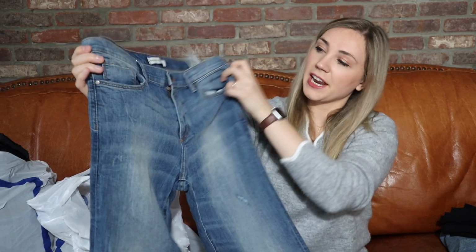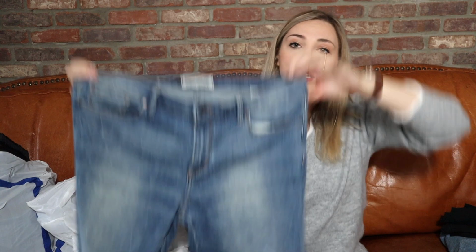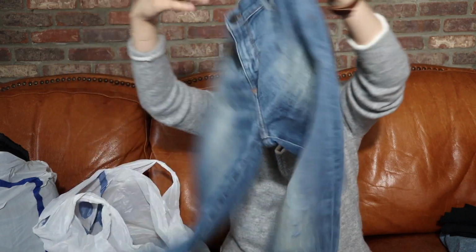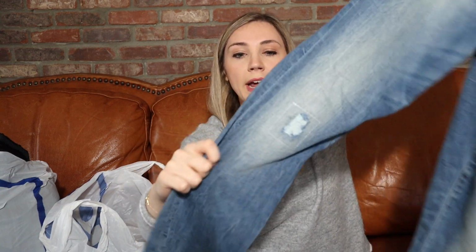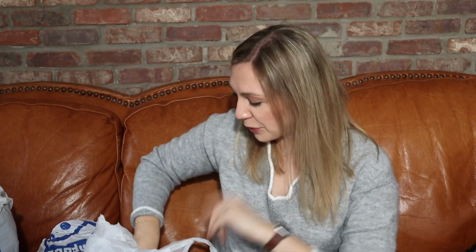This might be the jean bag. Okay, so these are some Banana Republic jeans. Pretty basic, but they are a bigger size, I believe. Yeah, they are 31 long, so that's why I decided to get them. Oh, and I forgot, there is some fun little distressing on the knee area, but then there's a square around it in stitching, so I thought that was pretty cool. Yeah, this is the pant bag, so we'll get through the pants.